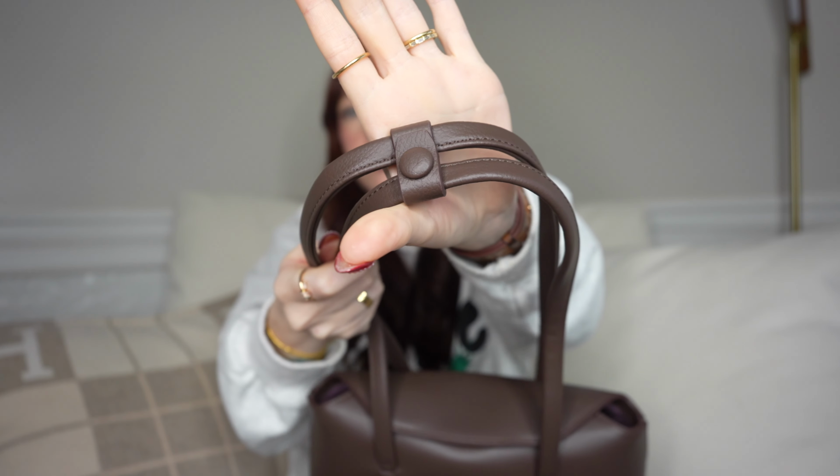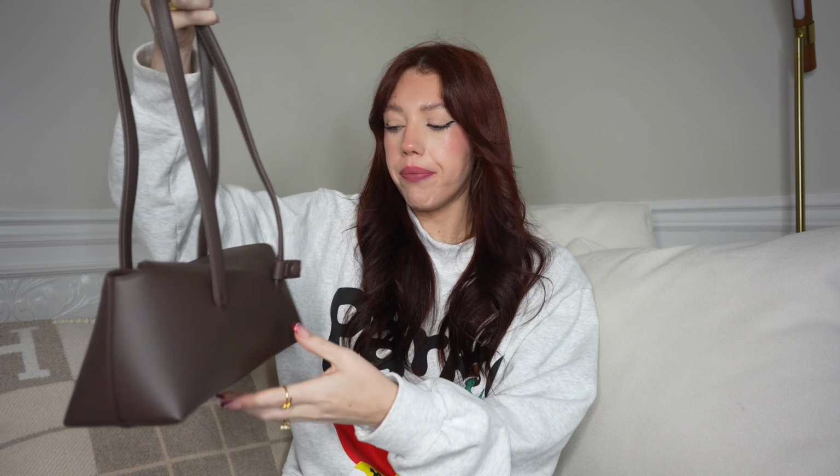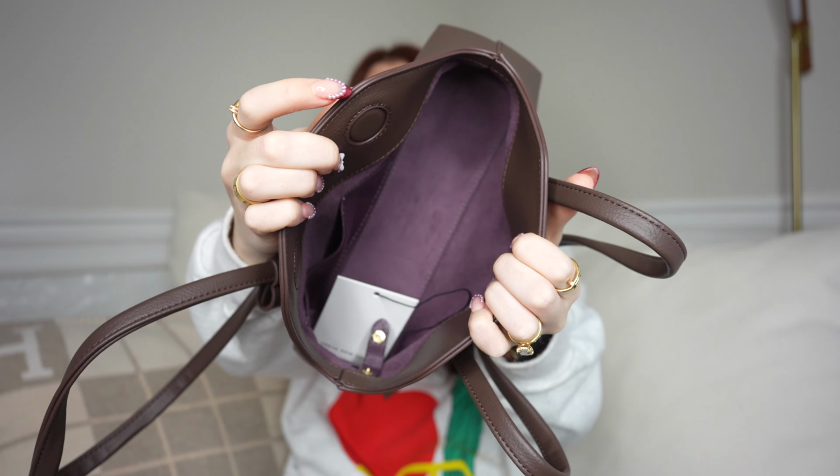It also has this little thing at the top that keeps the straps together. Again, I feel like this is just so popular right now, this little device. I don't know why it's so popular, but I feel like every single company is doing that, but I usually just leave it open like this. And then I can just move this to the bottom. And then on the inside, I want to say it's like a burgundy interior. Yeah, it's kind of like a grape wine interior on the inside.